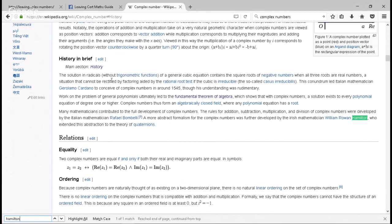History in brief. Many mathematicians contributed to the full development of complex numbers. The rules of addition, subtraction, multiplication, and division, that's what we're just going to do after looking at this Wikipedia page, were developed by the Italian mathematician Bombelli. Actually, I didn't know that. A more abstract formalism for the complex numbers was further developed by the Irish mathematician William Rowan Hamilton. So you might have heard about him, but he was an Irish mathematician based in Dublin. So now on to just going through complex numbers.